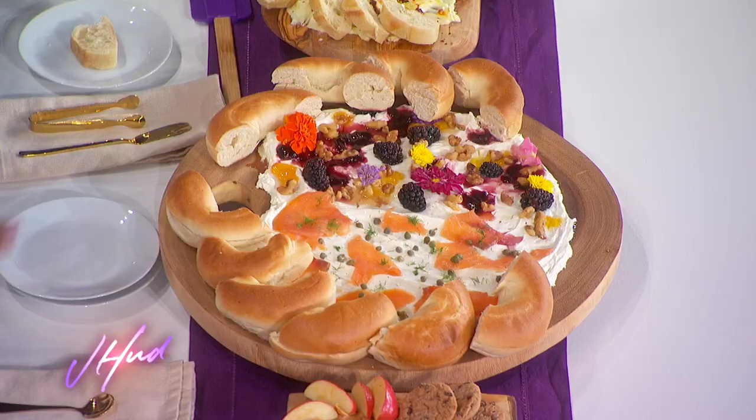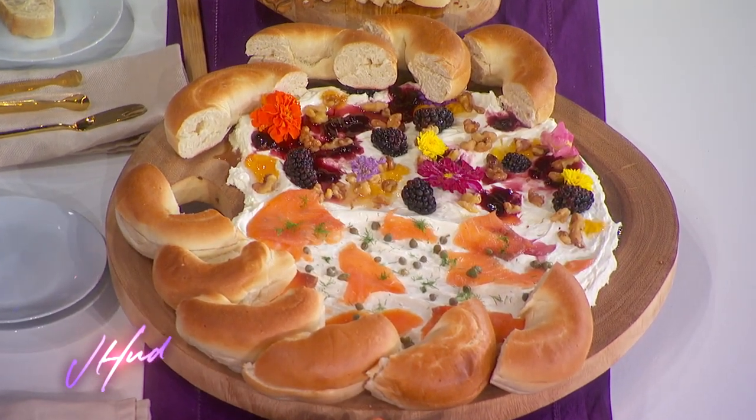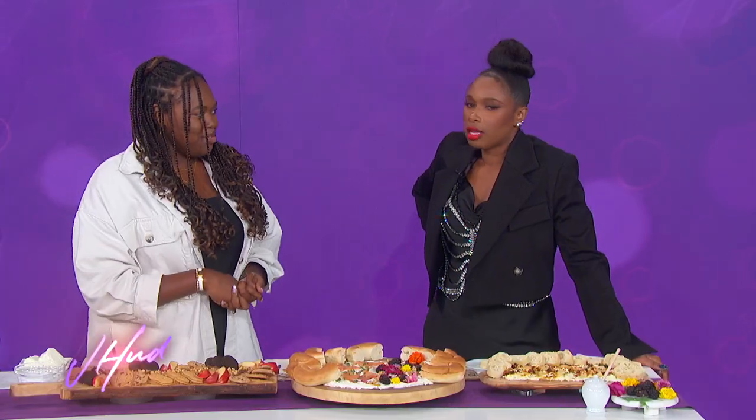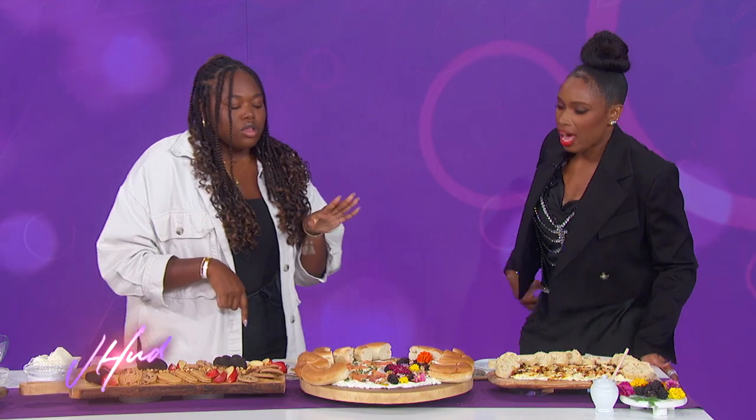This may be more my zhush. This right here is the cream cheese board with edible flowers. Have you had flowers before? Have you tasted edible flowers? Yes, but I'm curious to know, how do you know when they're edible?